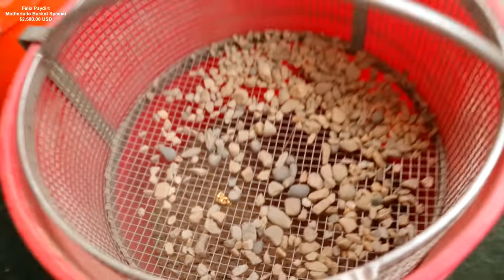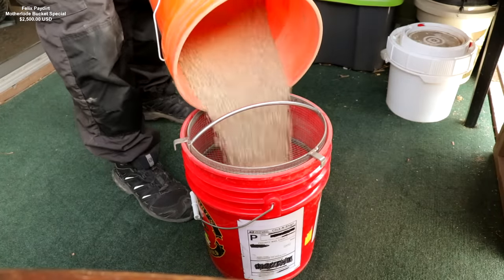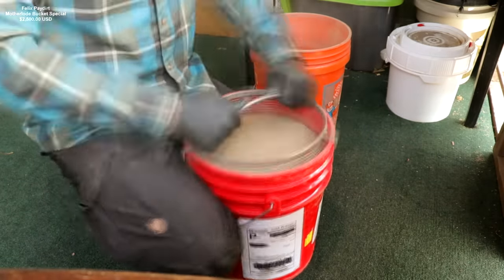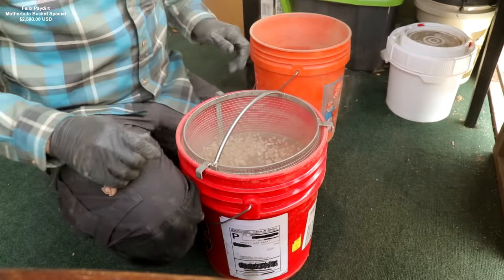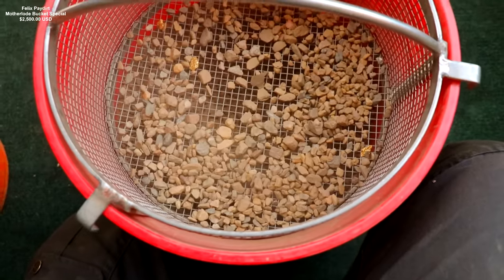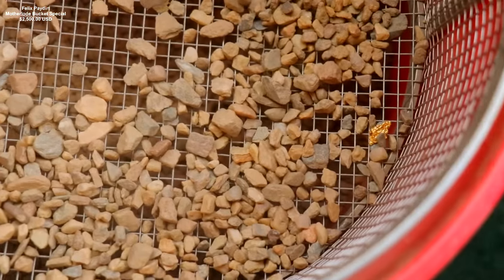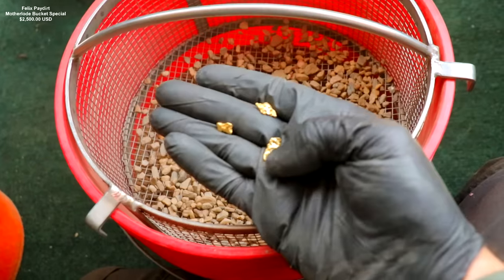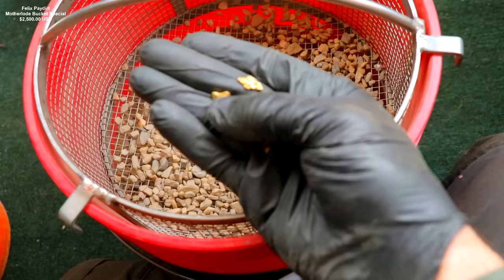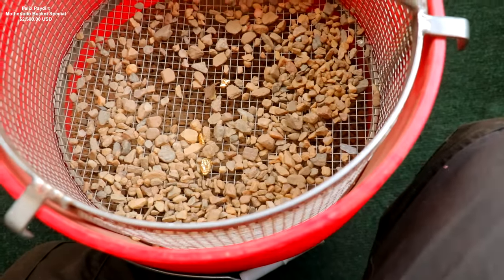Wow. All right, just need about 20 more of those to pay for the bucket. Oh yeah, I see more gold here. Got 3 nuggets this time. Can you guys see them? I see 2 there, and another one right there. This big one's about 2.5 grams, I would guess. That's about a gram, and that's about a gram right there. Don't worry, I'll pan all this stuff out.